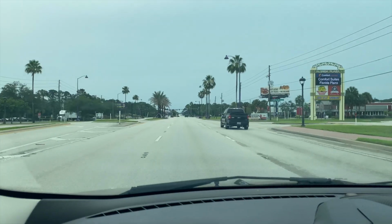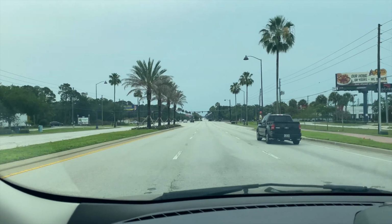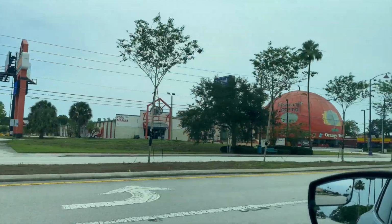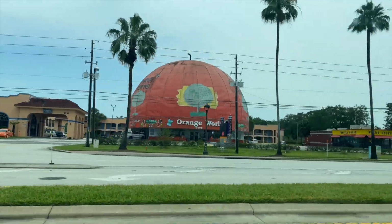Now, if I miss a few of the murals today, don't hold it against me. I'm just kind of driving around, and if one pops out at me, grabs my attention, I'm pulling over. I love driving by Orange World. What about you guys? Lots of memories there.